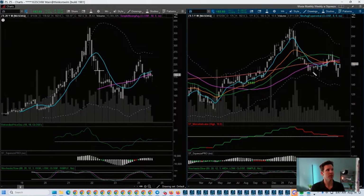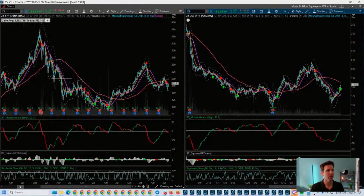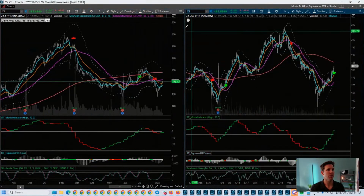I also see a potential double bottom. Now, this may not work. If it works, great, goes up like this. But this could also just be testing the lows, and it could continue to go down because you are underneath the moving averages. Okay, you are beneath these major moving averages. So if we looked here, we need this to confirm. So it's trying. Here's a double bottom.